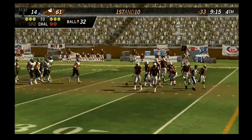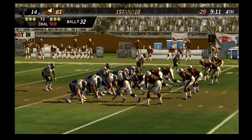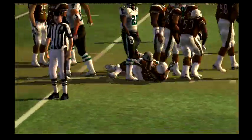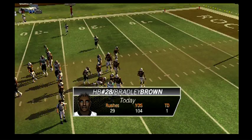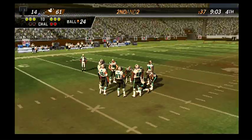First and 10. Ball on the 32-yard line. The home team comes out with 8 guys in the box. Maddox is there on the stop at the 24. Brown has had a great game so far, now has over 100 yards rushing.